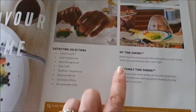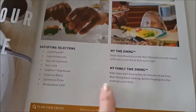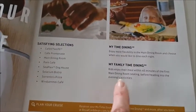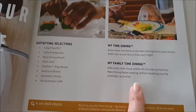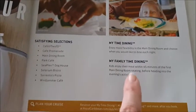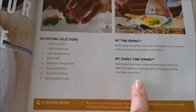Nice. My Time Dining, my family time dining. Check it out. Kids enjoy their meal within 45 minutes of the first main dining room seating, which is 6 p.m., before heading into the evening's activities, which your Ocean Time staff pick up the kids. So then you can have a little bit of quiet time while you're having dinner.